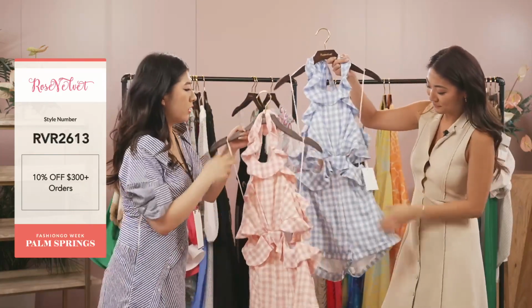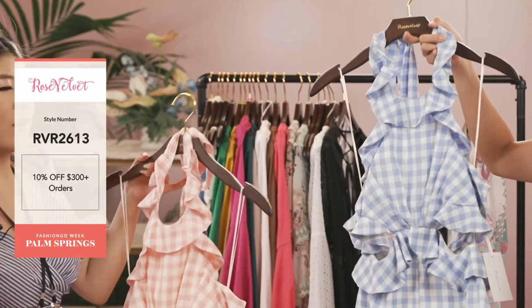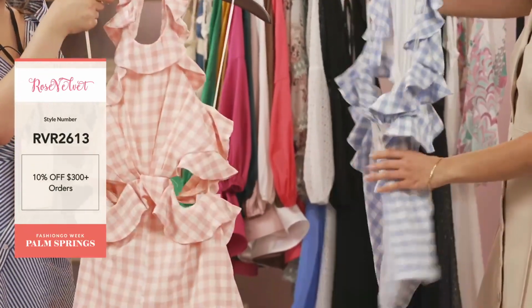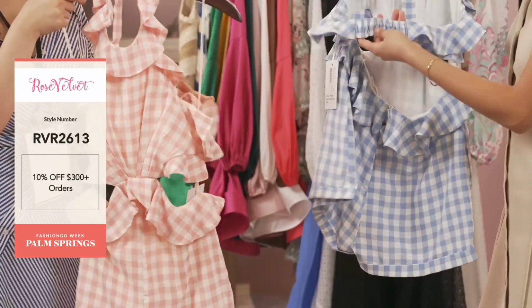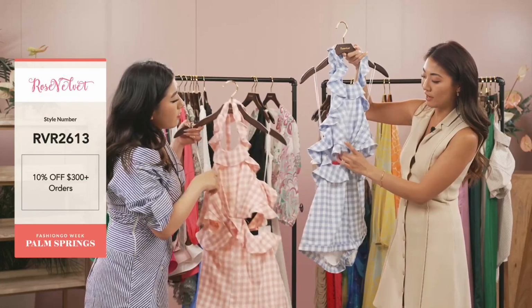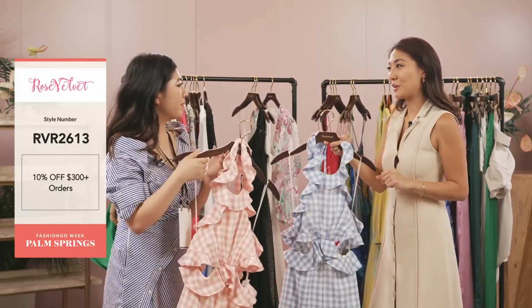So this is a halter neck romper. Mm-hmm. So if you look at it, it's like a picnic print. Yes, right? It is. And then it has a tie in the back, and it has an elastic band in the back as well to secure your romper. Yes. And of course, the little cutouts. Yeah. So again, guys, you see that cutout again. It's definitely a signature move here at RoseVelvet.